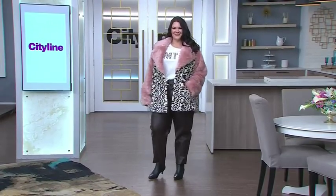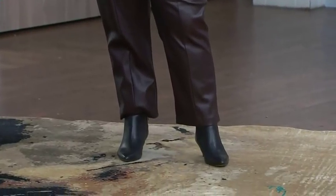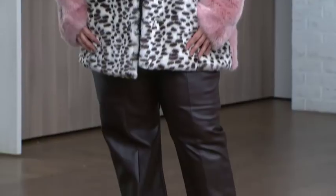Love this coat. This is for a night out, like a night at a hot spot or going on a date even. This is the Sarah Pink Cheetah Faux Coat from a company called Jake. Jake offers a variety of fun pieces as an alternative for real fur. I love it. So when I first saw this jacket, I literally tried it on and pranced around the store. That's the jacket you prance in.